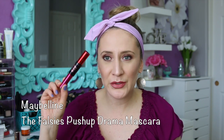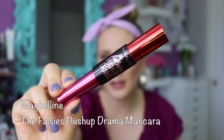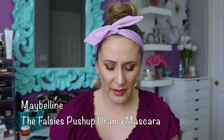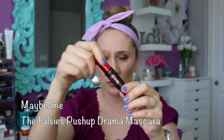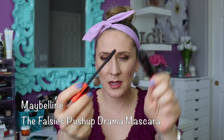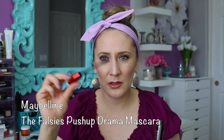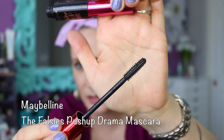For mascara, I've been using this. This is the Maybelline The Falsies Push-Up Drama Mascara. I don't think I've mentioned this one before. If I have, I'm sorry. But I've been loving this. It makes you think that there's two ends to this, but the red side is the actual applicator side. I feel like it's a little loose though. Like it might fall off. I don't know. It just feels loose, like it shakes a little bit.